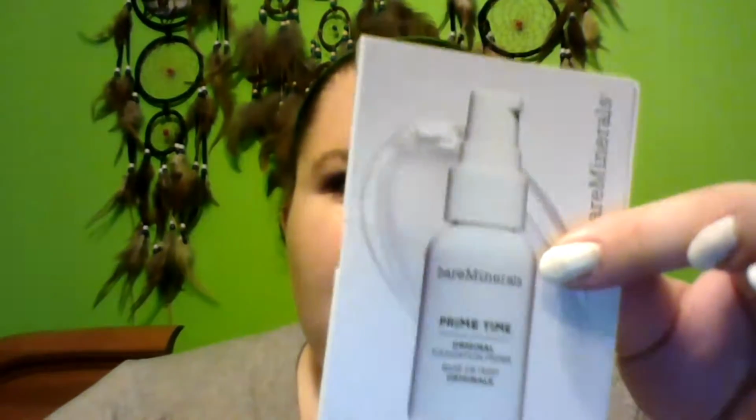I have a Bare Minerals Prime Time foundation primer. I think I'm going to keep this one because I don't think this is one that I have. I know the mattifying one I really like. Or no, the Blemish Remedy I really like. So I'm going to try this because I don't think I've ever tried that one before. I got some actual, legit little samples of makeup that aren't foil packets, and I'm going to do those last if I can.